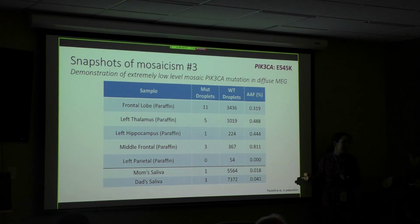1% of his cells. And this was quite deviating from what we've learned about mosaicism for a long time, which is that we assume that the more severe the malformation is, the more diffuse, the more widely spread the mutation is, and vice versa. That the more focal the malformation is, the more likely it is that the mosaicism is restricted to that region. He showed us otherwise. He showed us that he had bilateral involvement with a very low level mosaic mutation.